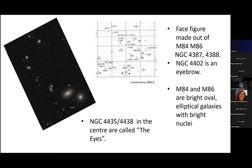Above M86 is an eyebrow, NGC 4402. That's visible in an 8-inch scope. M84 and M86 to me look like bright oval galaxies with bright nuclei. And to the left of the face, NGC 4435 and 4438, the eyes, you know, a nice pair of galaxies.